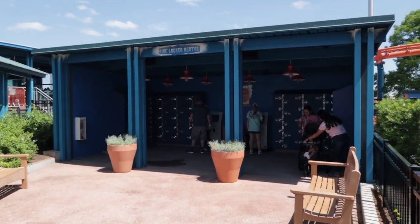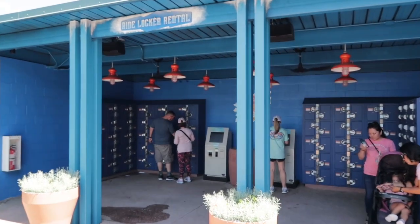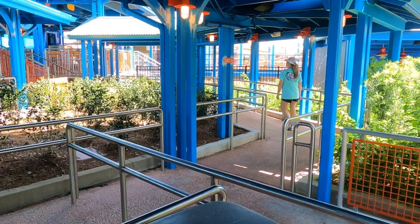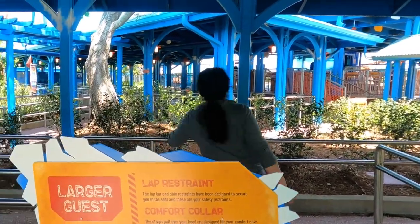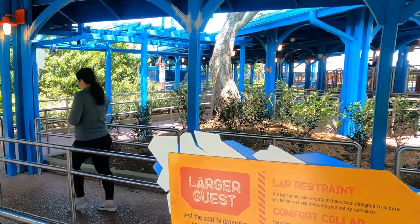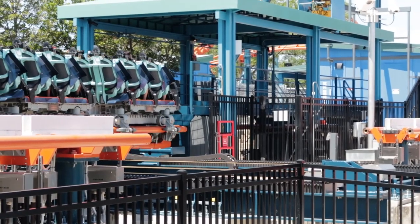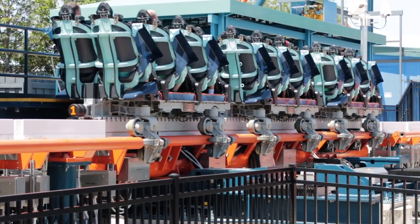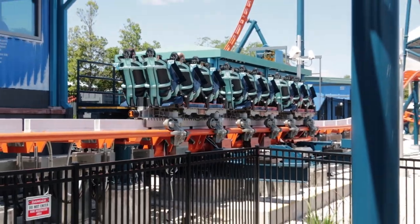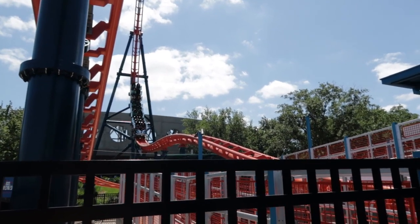And just like all of the roller coasters here, a locker bank. Let's put our stuff in a locker. First, let me grab my GoPro. See what I mean about the roller coaster queues? Most of them pretty basic. Manta, like I said, probably the best. Enjoy the rest of your day here at SeaWorld.